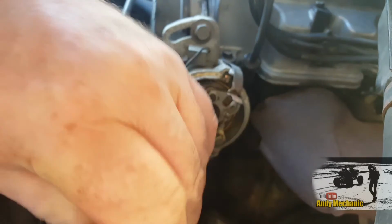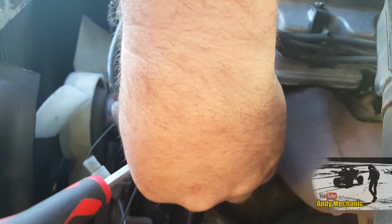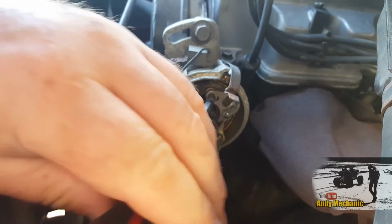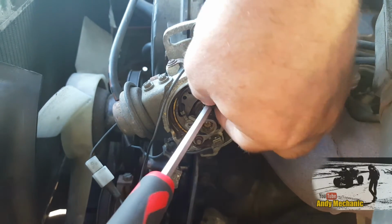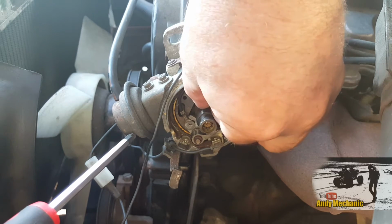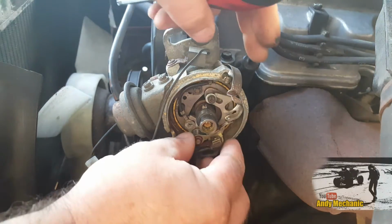There we go. Genius. Okay, that's one. Oh, there's a washer on this one. Come on, screwdriver. There we go. Okay. I'm going to leave that one in place, actually, it's quite loggy, that one.